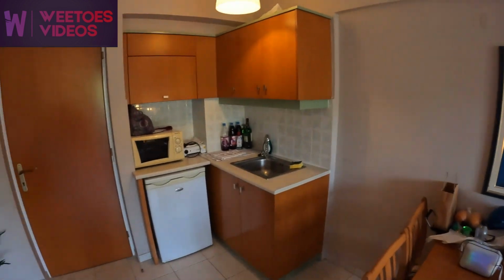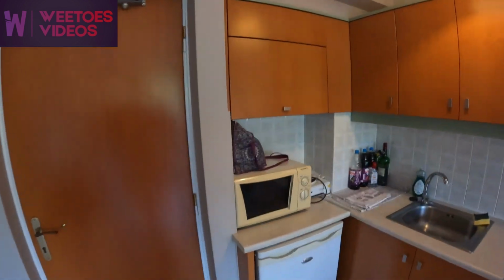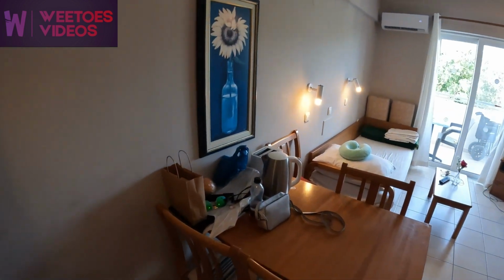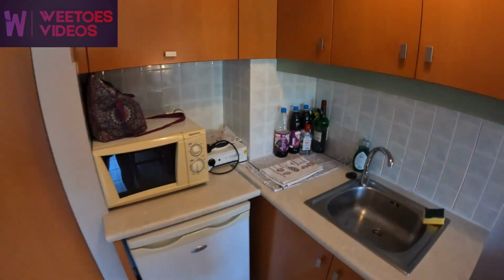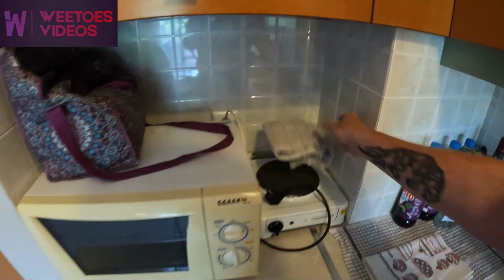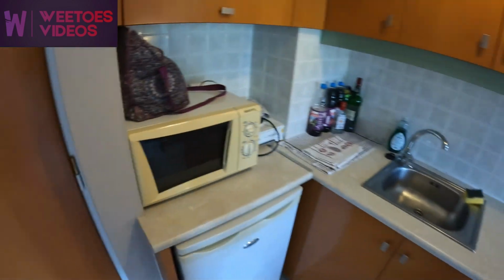So you've got a few mod cons, a few luxuries that you'd expect with self-catering apartments. Obviously you've got your kettle, your toaster, which we've just sighted over on the table, microwave, single hot plate for cooking up a few bits and pieces, and fridge freezer.